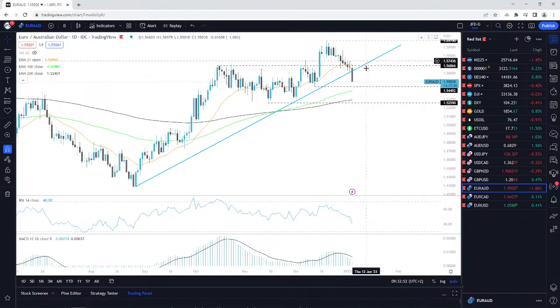Well, yeah, we didn't respect the line and we moved lower. So at the moment I'm aiming lower, guys. Yes, my next target is 1.5445.